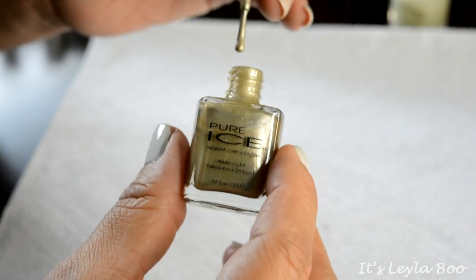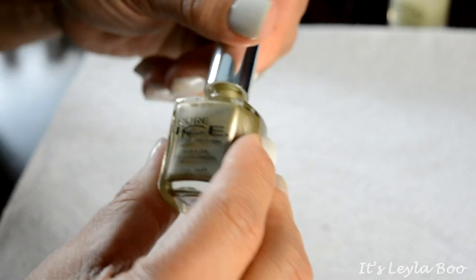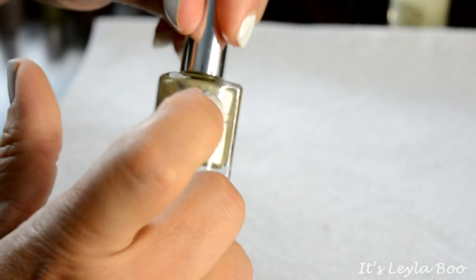It's an antique gold shade. I kind of liked it in the bottle, but didn't like it when I put it on. So it's just not a color for me. I'm going to pass it along.